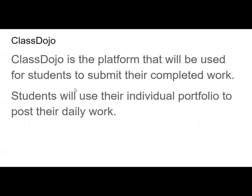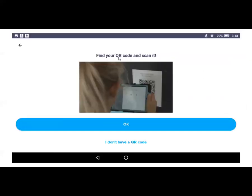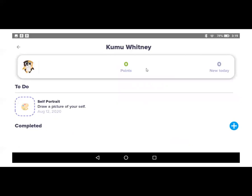Class Dojo is the platform we'll be using for students to submit their completed work. So they will need to log into their individual portfolios to post their work. To do that, on the Kindles, they're going to click on the Class Dojo icon. The first time you sign in, you'll have to go through these extra steps. The first one is you'll need to select I'm a student. From there, you will want to find that QR code on the parent information sheet that I showed you earlier. You will press OK. Once you do that, you will scan the QR code, and then it will bring you to the student's profile. Once you are here, if you click on Kumu Whitney or the flower, it will bring you to this page. This is your student's profile.